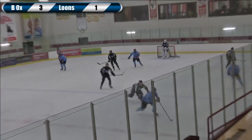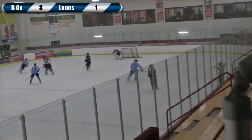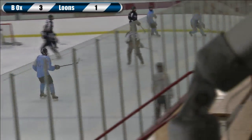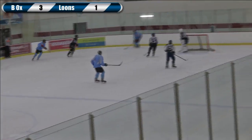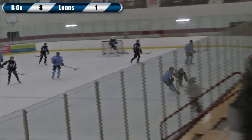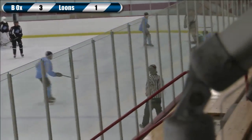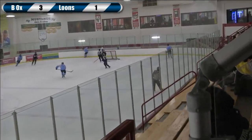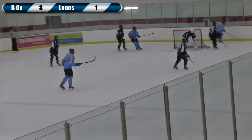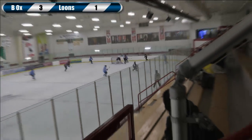It's a shot out front, nice save by Lardy. The rebound comes back out. Blue Ox lose it out of the zone though. Come the Ox back into the zone. Centering attempt is too far. Ox still have it, shot high off the glass. The one-time blast that goes wide. Wide by the Ox, and the Loons will clear.